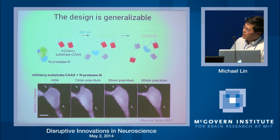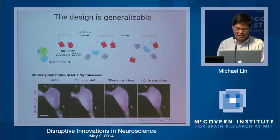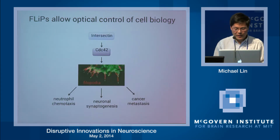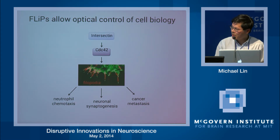It's generalizable, as we want it to be, so we generalized it to a protease. If the protease is activated, it will cleave away a cherry substrate from the membrane. So you see the cherry starting at the membrane, and after photoactivation, you see cherry filling up the cytoplasm. So we think that we can apply this potentially to induce structural plasticity in a spatially specific manner.